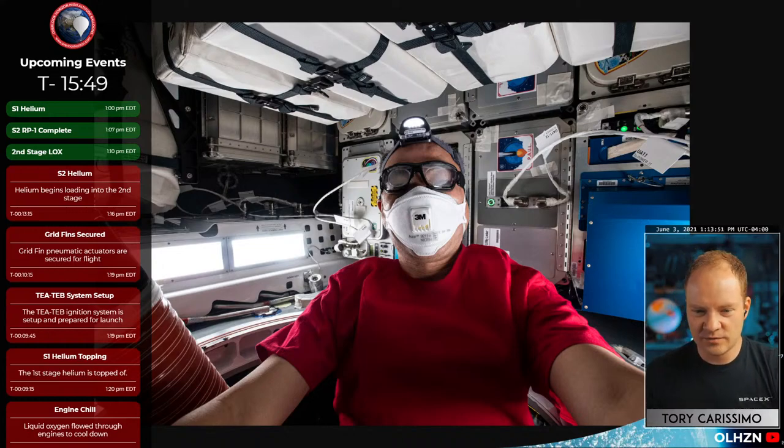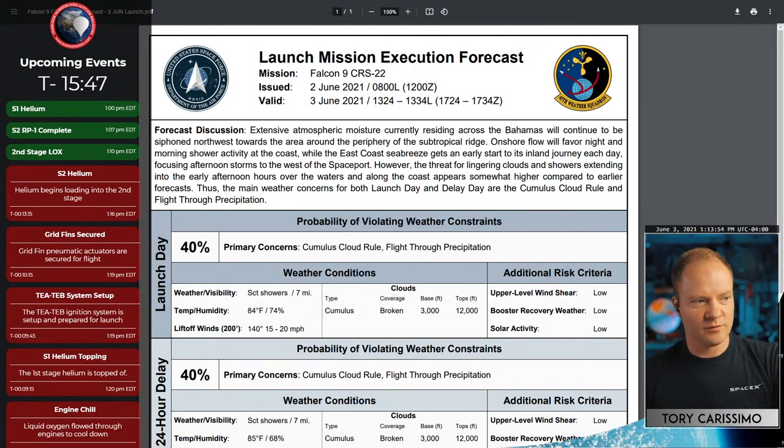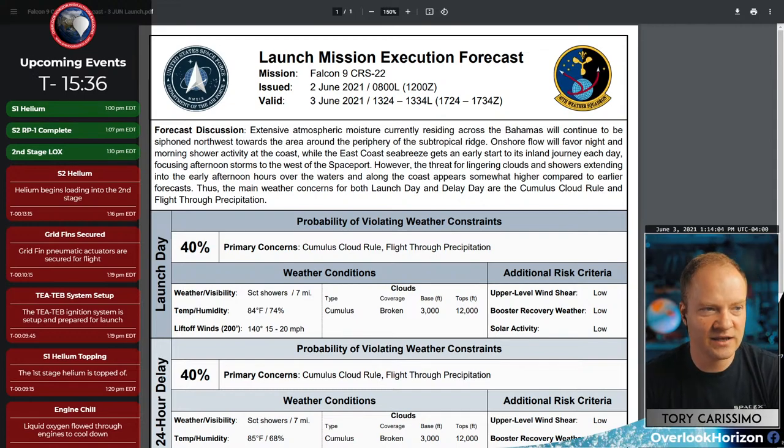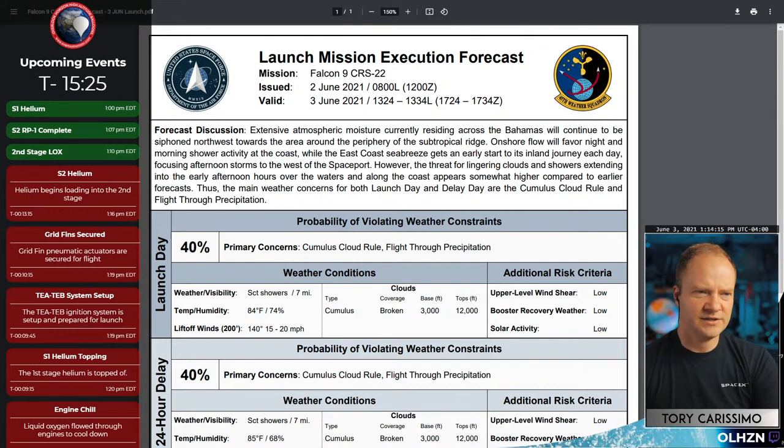All right, let's take a look at weather here real quick. Weather looking okay for today. Not spectacular, but okay. Not too bad. We had the 45th Space Wing Weather Squadron, which they just changed their name. They're like the 45th Delta or something from the Space Force.